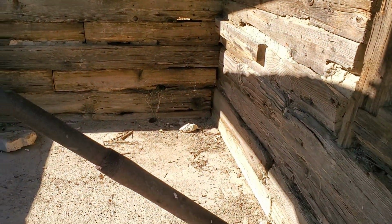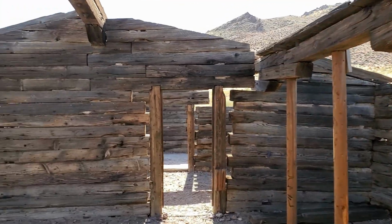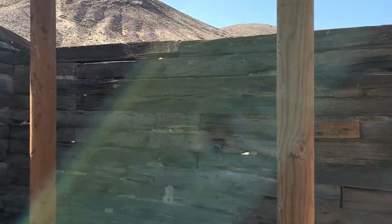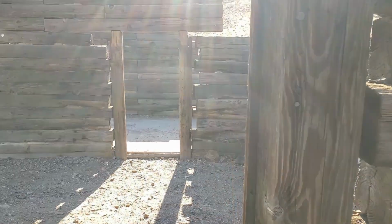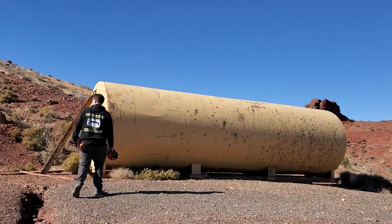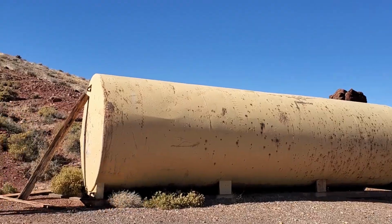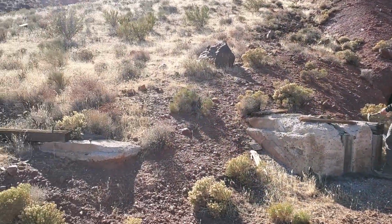Oh man, good shore in there. This is pretty neat. I bet this was like a horse, what do they call it? Not a horse corral. Stables. That's what they call them, stables. But burros, huh? Yeah. Very cool. Now that is a tank. This looks like a decent working in here. I hope we find some good stuff in there. Compressor foundations.